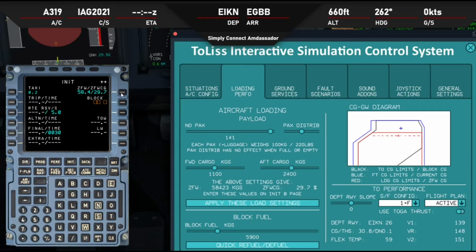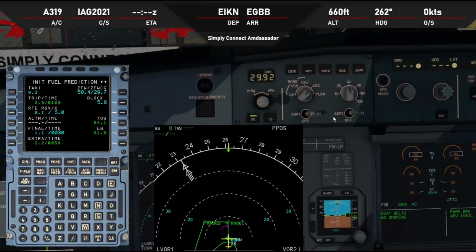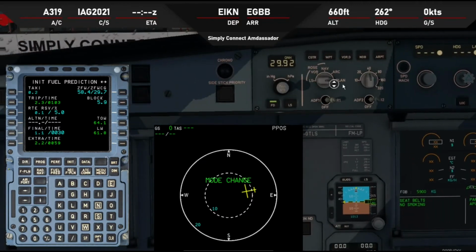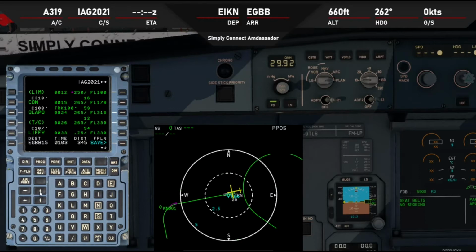Block fuel is 5.9. That's all that fills in. Just have a quick check of the flight plan. Roger, cleared to Bali, Zulu 1 Zulu departure, runway 36 left. And the takeoff, and right.